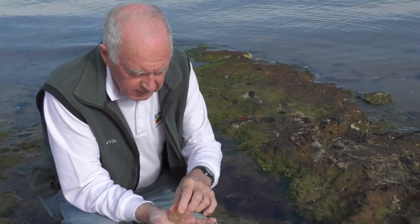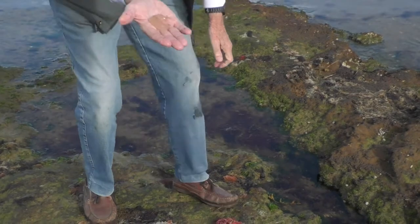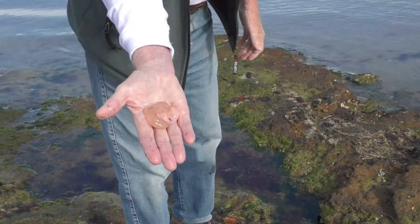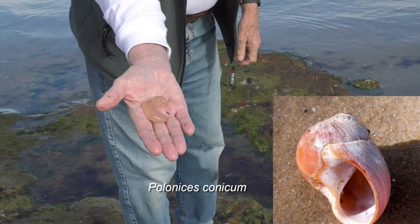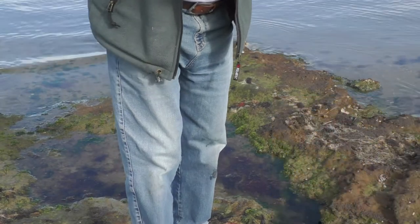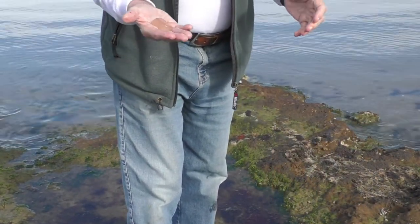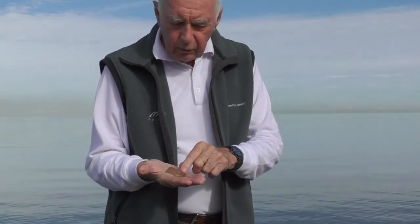And that is something which I might bring closer to the camera, is the egg case of a special snail called Polynices. And I'll show you one of those later, but Polynices is a snail that lays these eggs that come up on the beach in hundreds of thousands much of the time. And each one has, I've counted by dissecting and looking at them, 10,000 eggs.